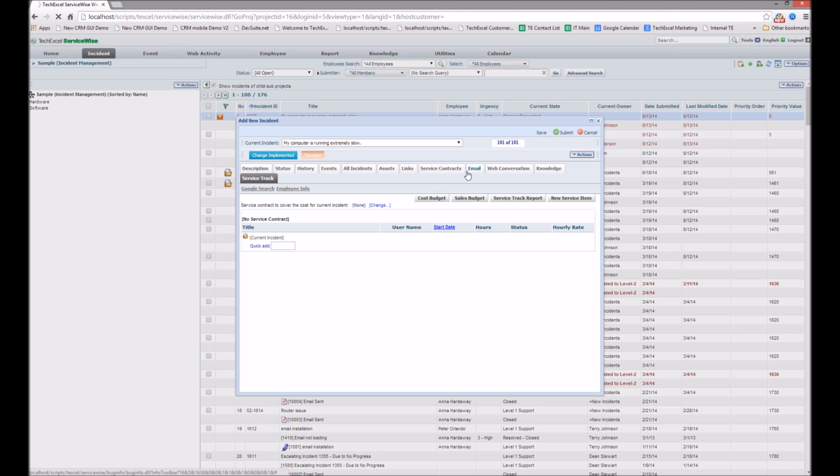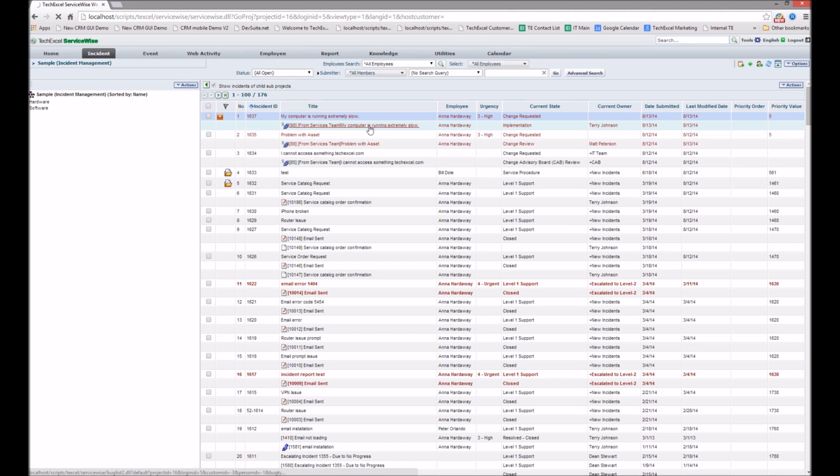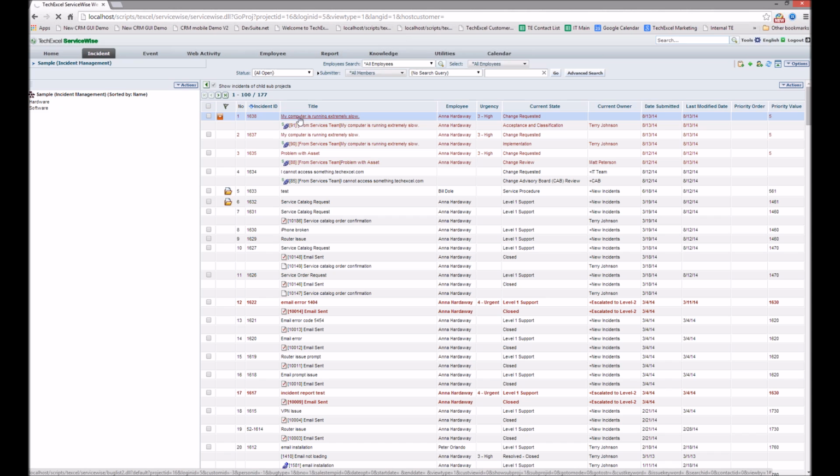And if I look at my links here, I'll see that I still have my current incident along with the new change request. Okay, so I'm going to submit. And if I just refresh my incident list here, I should now have the ability to see the new change request and the status that's in change management. All right, so we have the incident plus a linked change request.